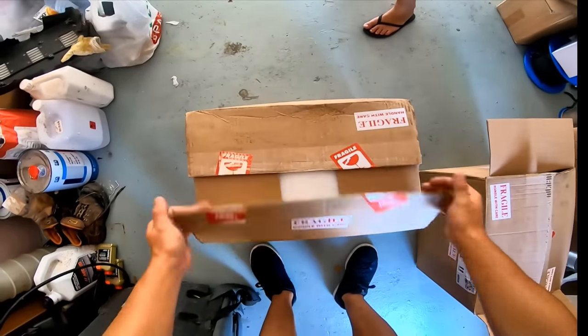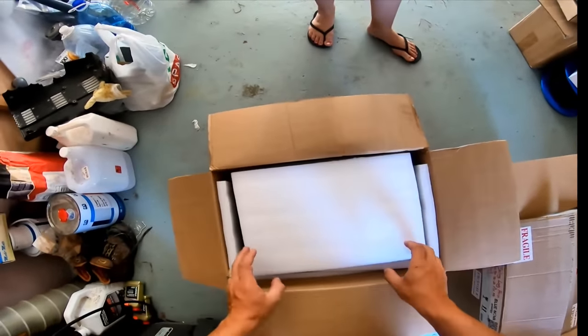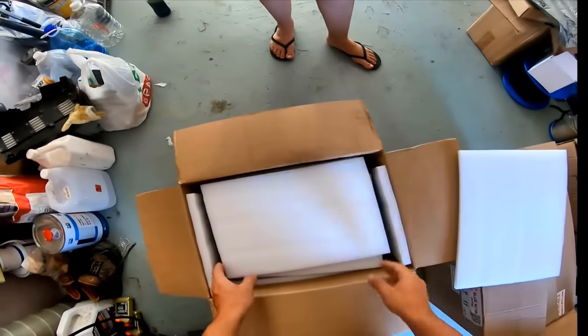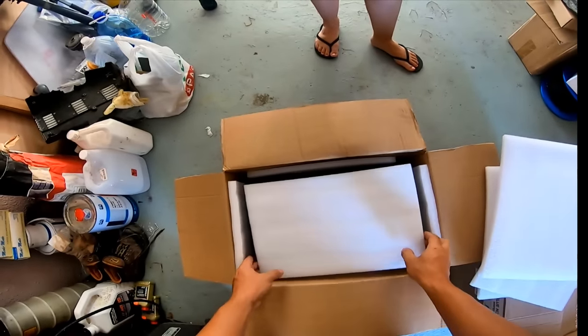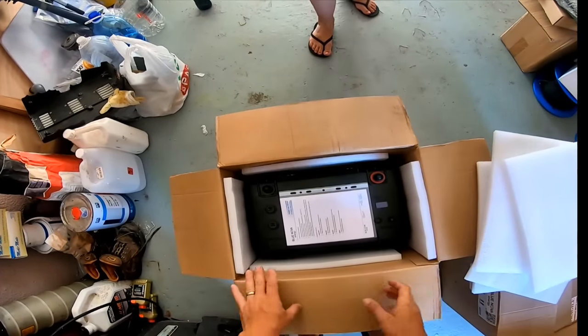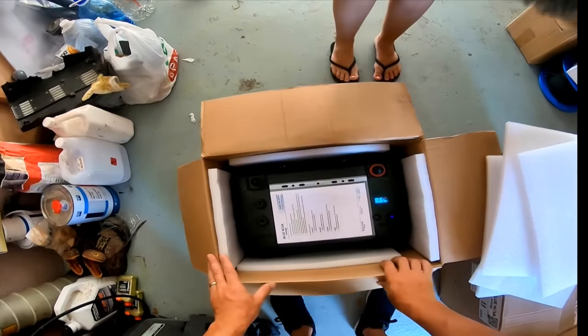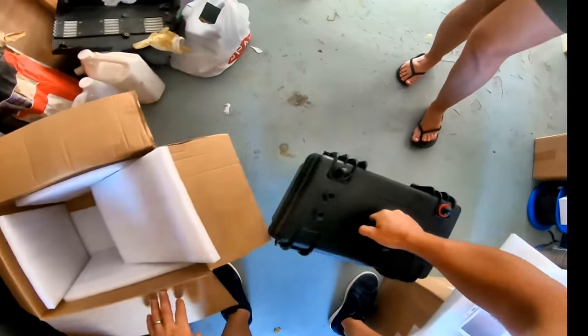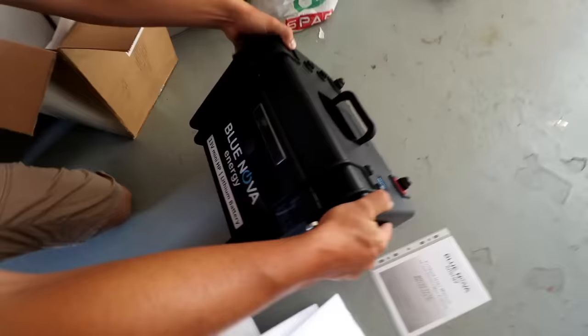Lekker. Are you guys ready to see what's in it? You ready? Are you sure? So, let's check what's in here. Ooh, some sponges. And another one, and another one. Ooh wee, sweet. Man, oh man.